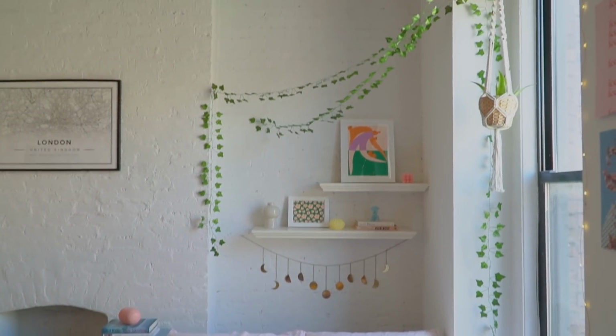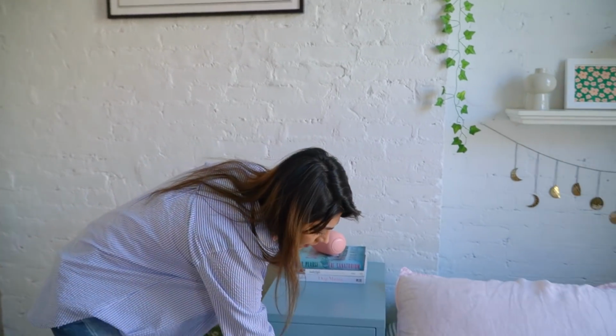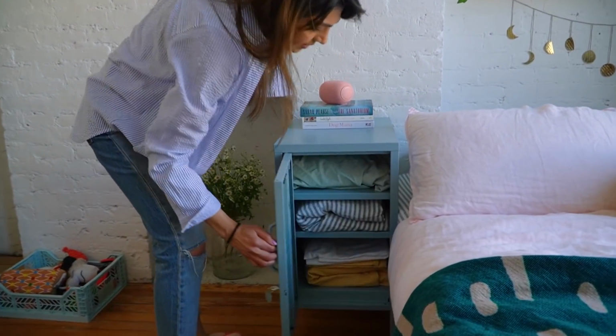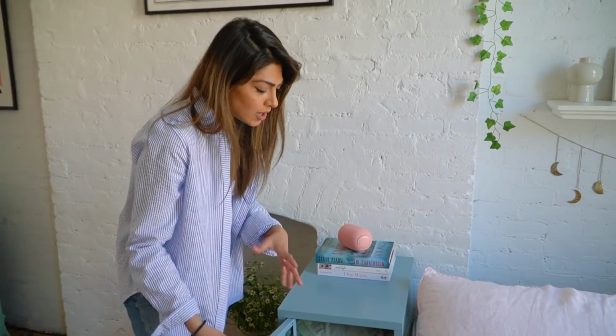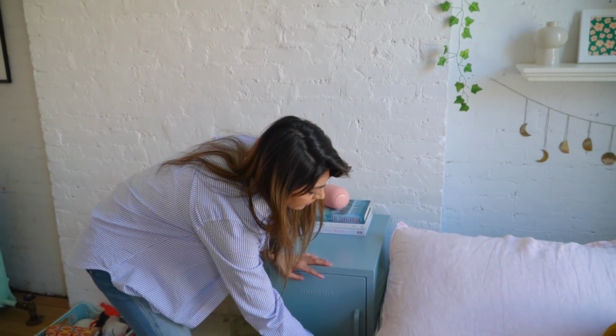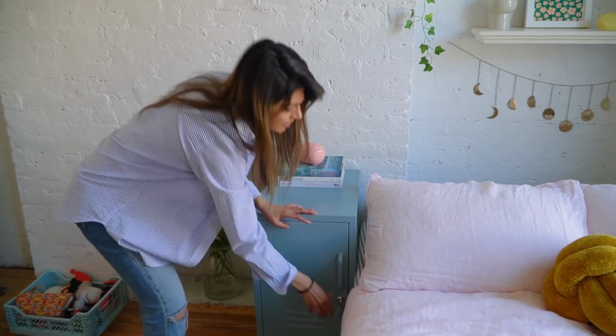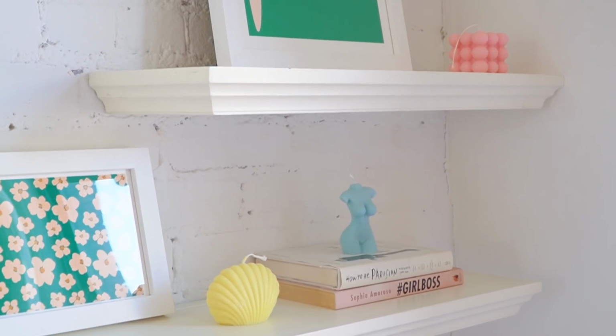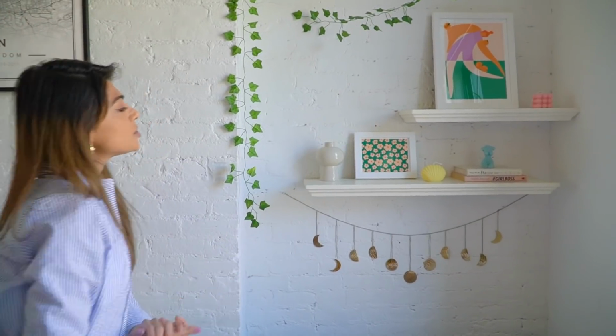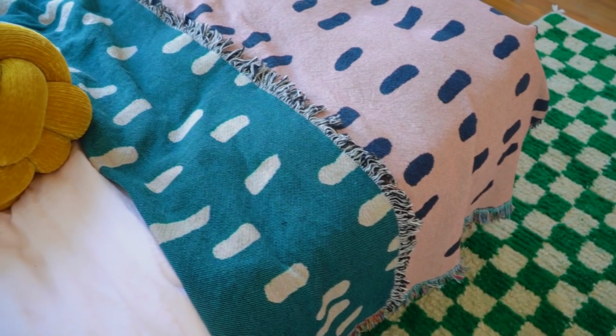Something that I got very recently, it's from this brand called Mustard. I store like my little sheets, like my extra linen in here, and because my space is so small, this works really perfectly for storage. I'm always looking for like storage solutions. Also love these candles, which I recently got from a brand called Yui. I think they're based in Brooklyn.